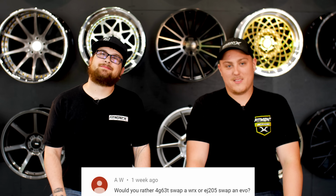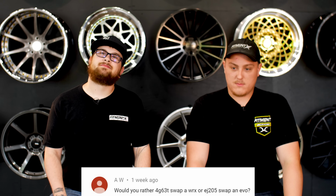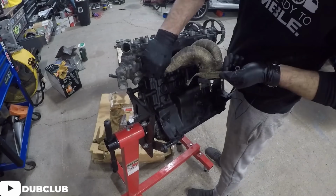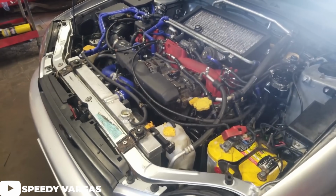Alrighty, next question. Question number 3 is, would you rather 4G63 swap a WRX or EJ205 swap an Evo? 4G63, because I have a vehicle in a barn with an EJ205 in it, blown up. I haven't even tried to mess with it. How many lost vehicles do you have? Enough. Most of them run, so we're good. Except for that one. Yeah, except for that one.